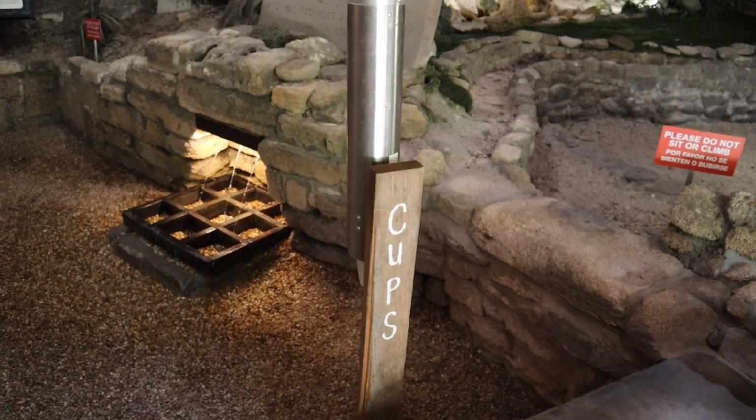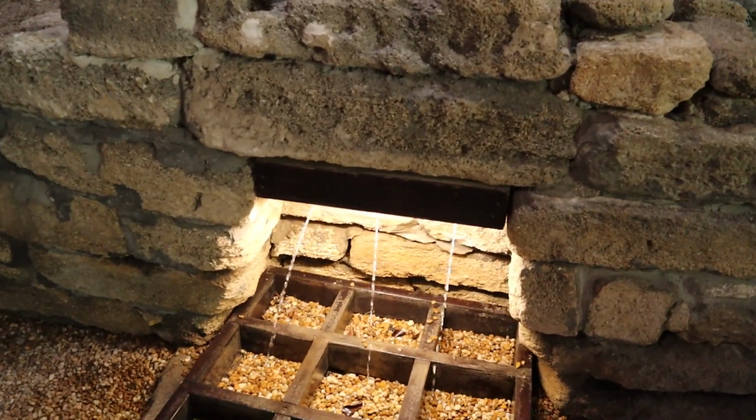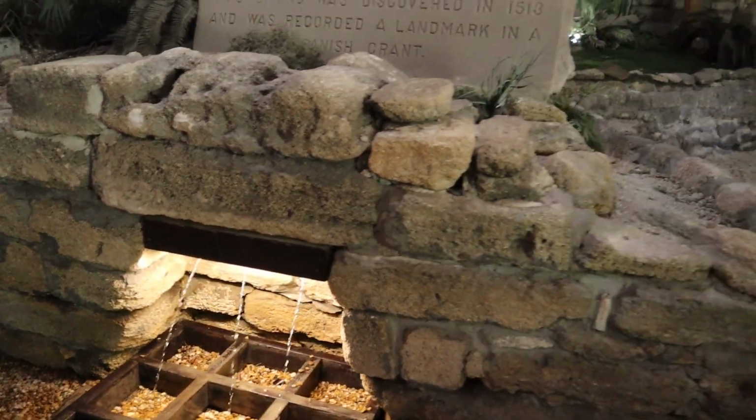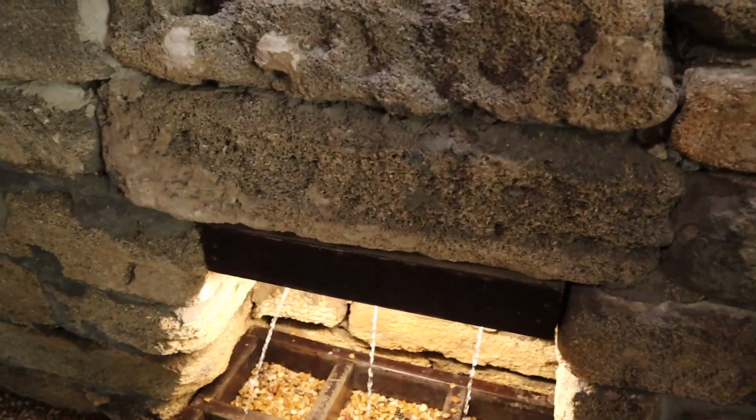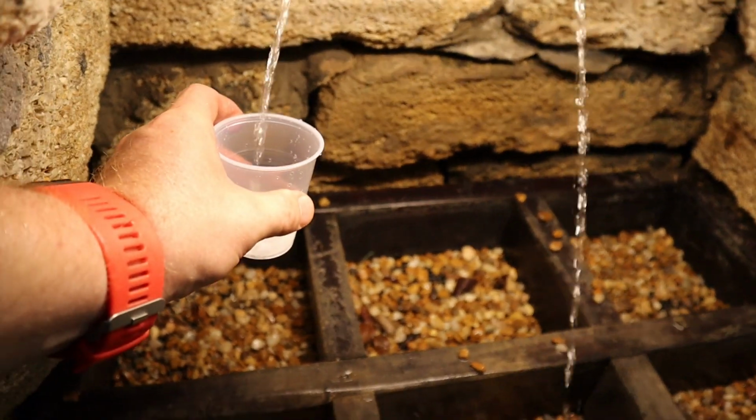Here it is, the Fountain of Youth. You can get your cups here and go over here and take a drink from the Fountain of Youth. Let's go ahead and do that. Alright. Have my cup in hand, and let's get a drink. Alright, here's to looking younger for years to come. Well, it tastes like normal water, but maybe it has some healing properties in it. We'll find out. I'll let you know in about 40 years.